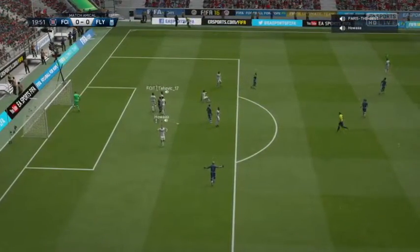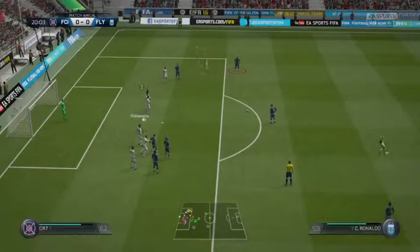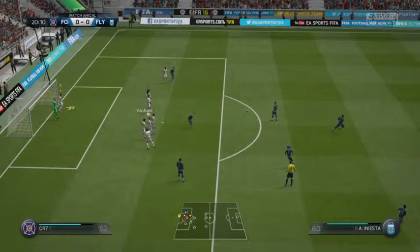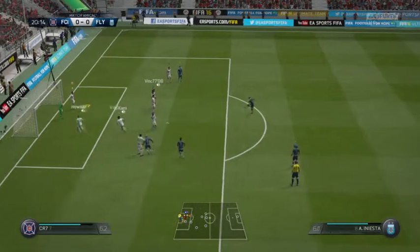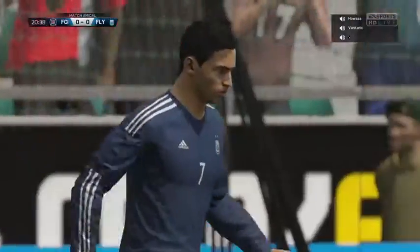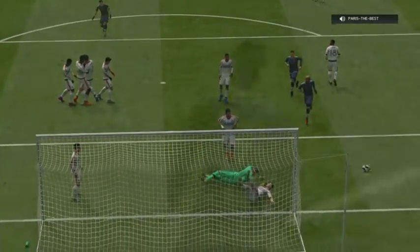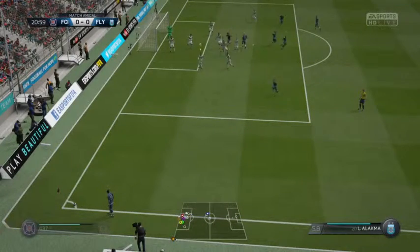Useful position this for the free kick. He steps up for the free kick. Oh, saved by the goalkeeper at full stretch. Conceding the corner, now they've got to deal with it, the defenders. And the keeper has kept it out. It's not easy, is it, when you're behind that wall? You can't always see it, but fine handling by the keeper.